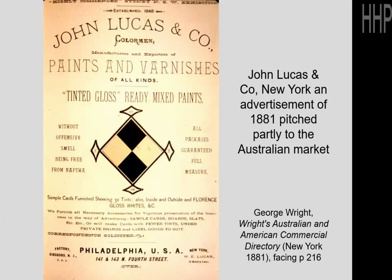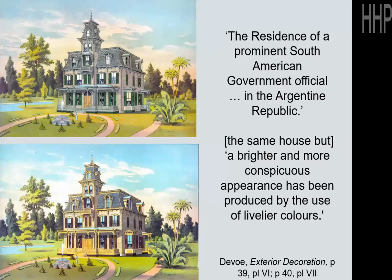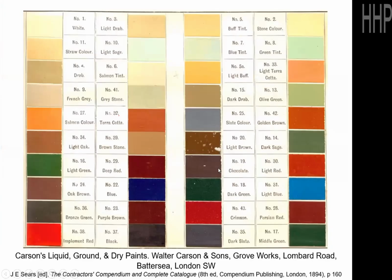Here's one of the first directed to the Australian market. And you see it showing 2 rather boring colours. But it's the earliest example I have, where pre-mixed paints are being advertised for use in Australia. Now, 1885, we're going on a little bit further, even greater range of colours. This is one of 2 colour cards of the F.W. DeVoe company. And they were good marketers. For example, they show examples of buildings in different colour schemes, so the purchaser could visualise the use of combinations of colours in this way.